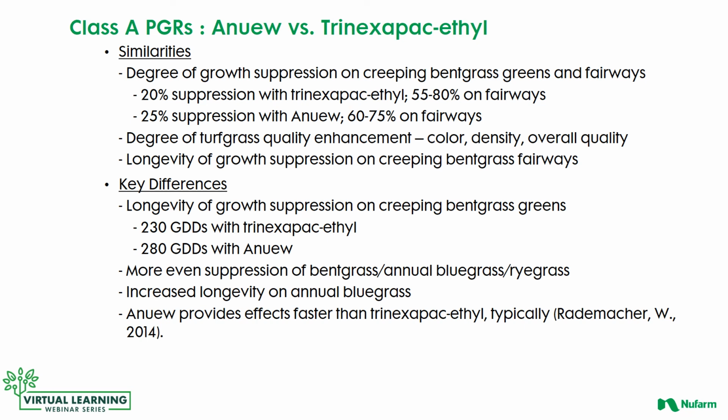And then ryegrass, we talked about overseeding. Anuew can be really nice. That foliar absorbed product can be used in very specific ways to limit the growth of the stand that you're applying into, whether it's Bermudagrass and you're overseeding with ryegrass, and then start regulating ryegrass as it becomes a part of that stand.